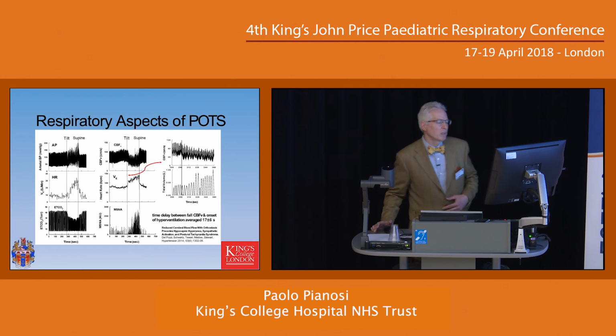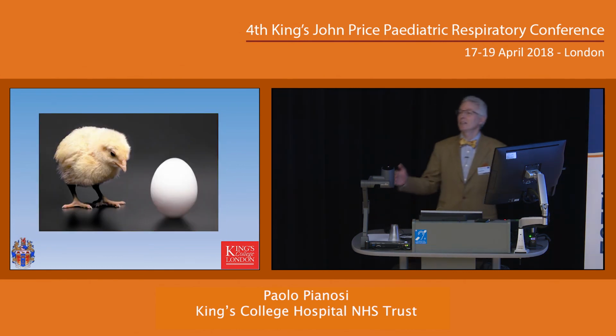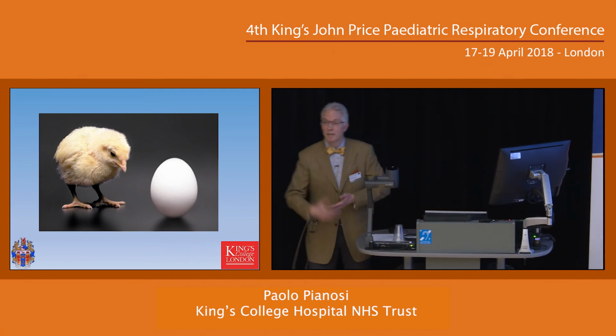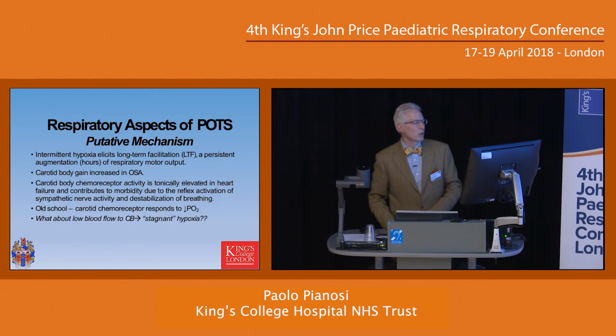And the average time delay between the fall in cerebral blood flow and the onset of hyperventilation averaged about 17 seconds. So something is going on in these patients, and the question is, all right, what's chicken and what's egg? Does cerebral blood flow fall first and then they hyperventilate, or do they hyperventilate and that causes cerebral blood flow to fall? Well, it's even more complicated.